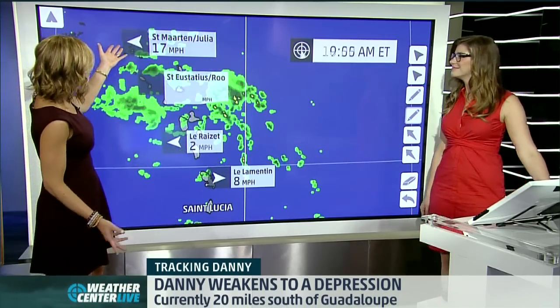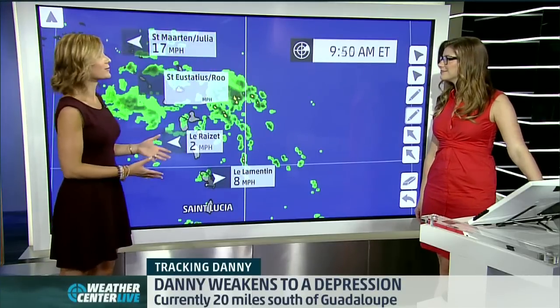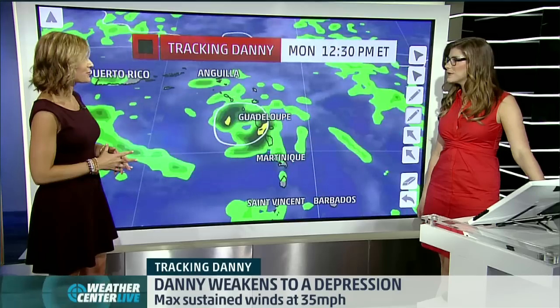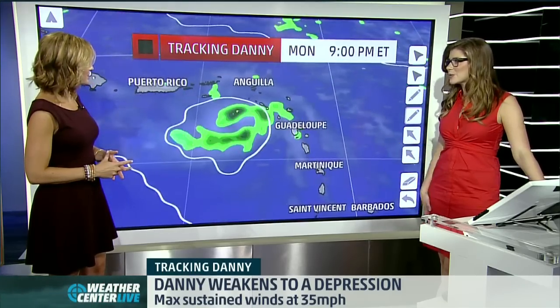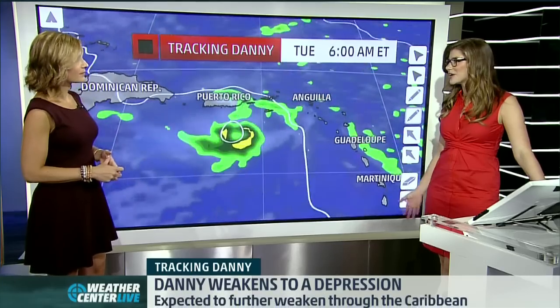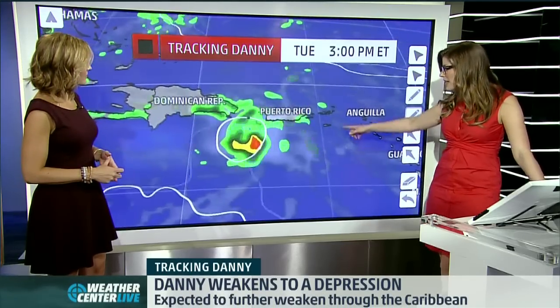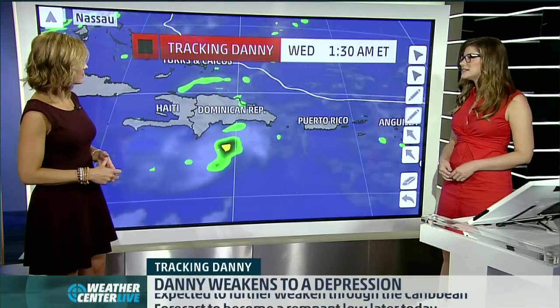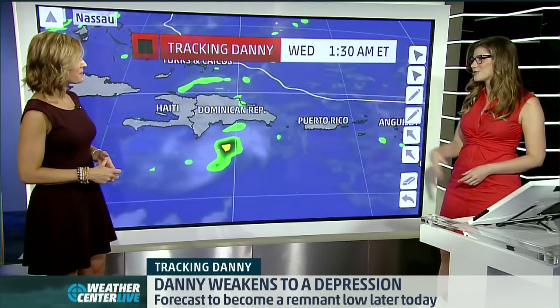Winds are not terribly strong. St. Martin right now, winds not even 20 miles per hour. So this is a typical windy day here with the trade winds. Yeah, rip currents because of those east winds are going to be an issue there, and maybe a little extra wind chop. Look at this. We're not expecting really any redevelopment over Hispaniola. You could see some downpours, especially on the mountainous terrain over the Dominican Republic.